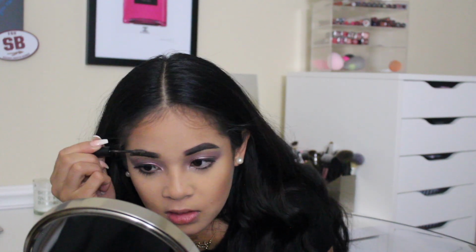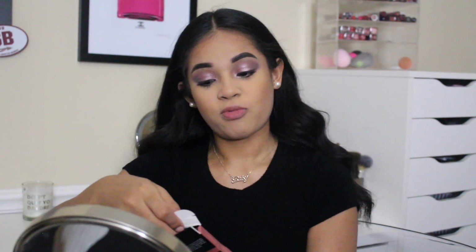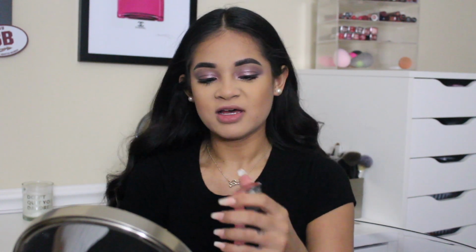Oh, I like how mini it is. Okay. Honestly, so far the products have been okay. Nothing that I love. So let's just move on to blush. For blush, I got this primer infused blush.